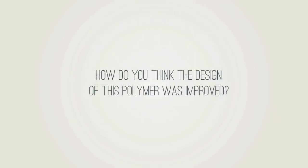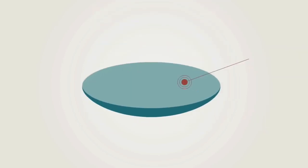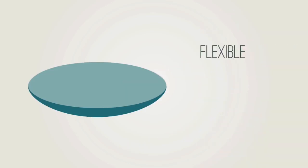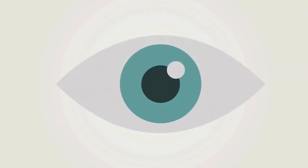How do you think the design of this polymer was improved? Pause and continue when you're ready. The answer is the polymer used now is a special hydrogel. It's more flexible, softer, and is breathable. This improves the health of the eye.